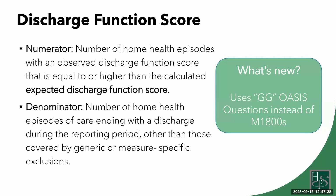The 1800 items are what we're talking about. When they're calculating that functional result, they're looking at what you said the patient's status functionally was in the 1800 items at the start of care, and calculating whether you're showing a positive change or not in the patient's condition based on your responses on the OASIS at discharge. So they compare, in the 1800s, what you said at start of care to what you said at discharge.